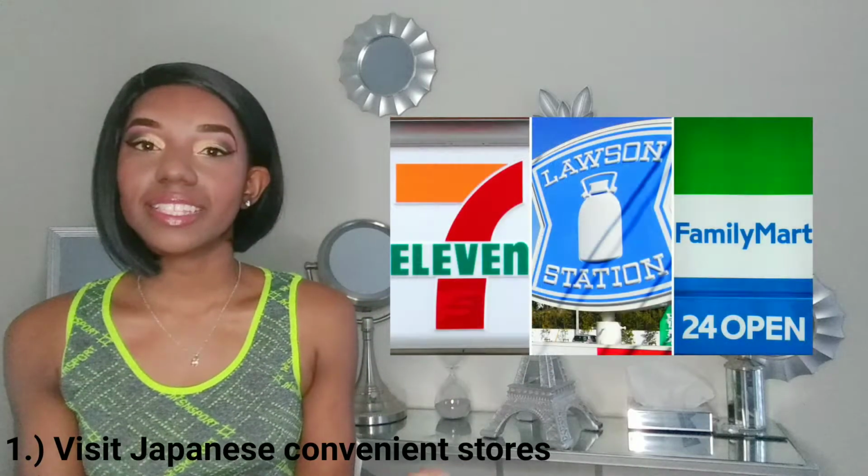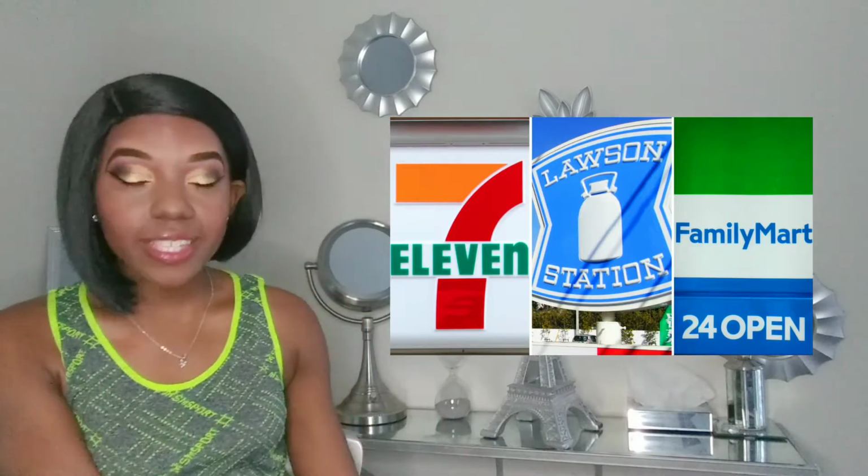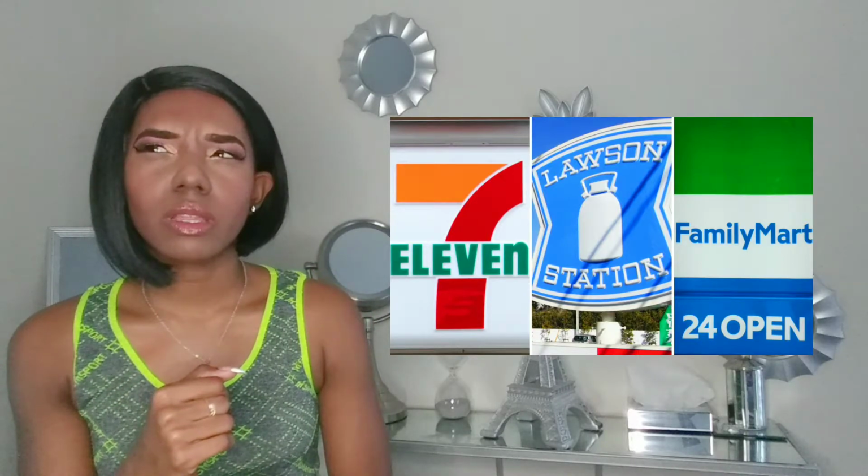My first tip is to visit Japan's convenience stores. There are a few. 7-Eleven is super popular, but there's also Lawson, and Family Mart's a really good one. So if you happen to see, which I know you will, a convenience store, feel free to pop in and get a few Japanese snacks and food. They are delicious and they are a great price. I can't tell you how many times we went into a convenience store on our trip to Japan, so don't miss out and visit a Japanese convenience store.